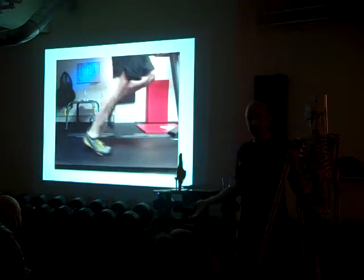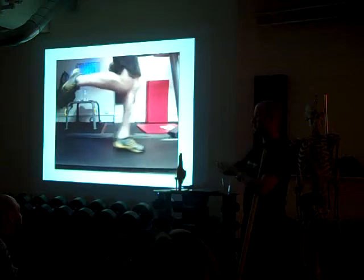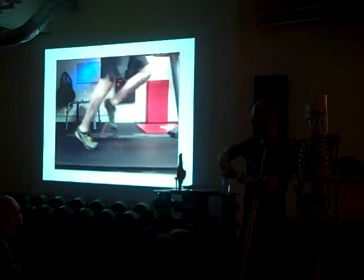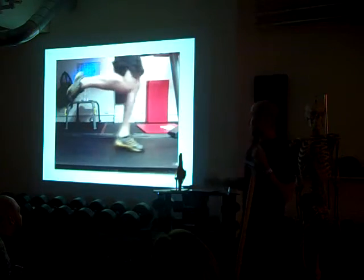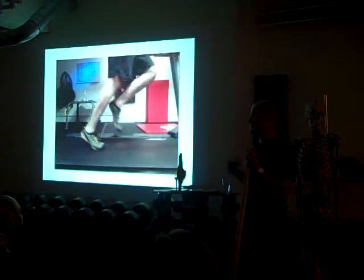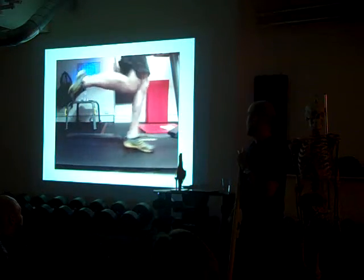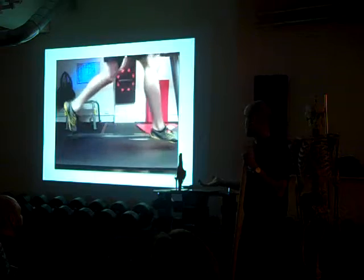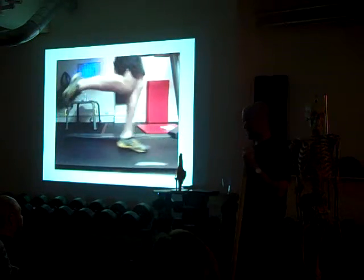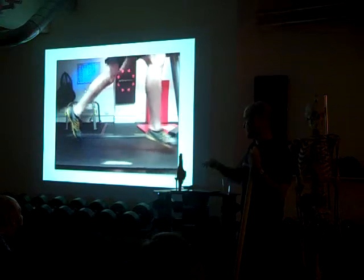Now, essentially I'm running on the tiptoes here. Whereas that calf complex is meant to lengthen, shorten, lengthen, shorten, that's what it's meant to do, the whole time my calves here are contracting and they're short. So what happens is your calf gets overloaded, you end up with calf issues, Achilles issues, because it's just not getting that chance to lengthen and shorten.